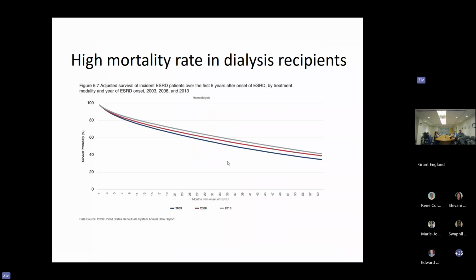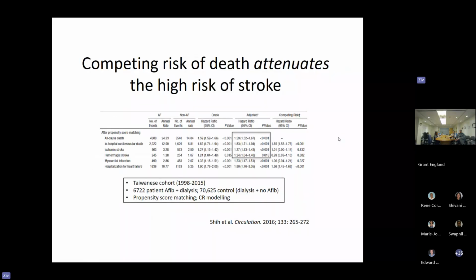The other thing that we have to consider is our dialysis patients are sick. They have multiple other comorbidities, and they have a very high rate of mortality. And as we all know, there's about a 10% mortality rate over each year in our dialysis recipients. And that's pretty much comparable to severe heart failure. And when you describe this to cardiologists, sometimes they're taken aback because they don't appreciate that being on dialysis is associated with such a high degree of mortality. And certainly we have to factor that into our assessment of patients as to how we manage them.